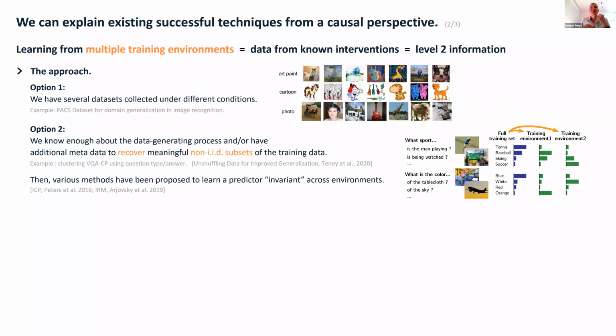Another example of this kind of data in VQA is a paper that we had last year, called Unshuffling Data for Improved Generalization. What we did is to use the VQA-CP dataset, which provides just one single training set. But we clustered the data in this training set into multiple environments. So we basically recovered multiple non-IID subsets of the data, and we showed that this can help generalization. The point is that we have different subsets of data that are non-IID, and then there are different methods that can learn a predictor that uses this kind of data.